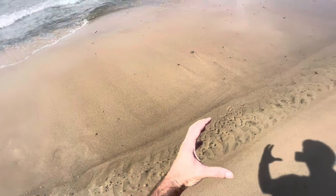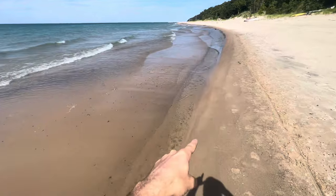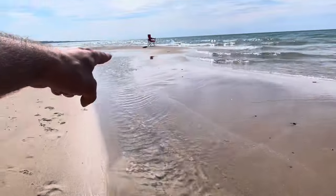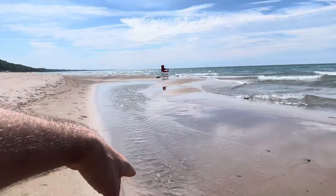They kind of get trapped in here because out there kind of connects to the water more. But look, you can see a lot of them. They're swimming back and forth. My shadow's in the way. Look at those guys. So there's a little pool there. It's actually, you know, semi-deep. It's like to my knees almost.